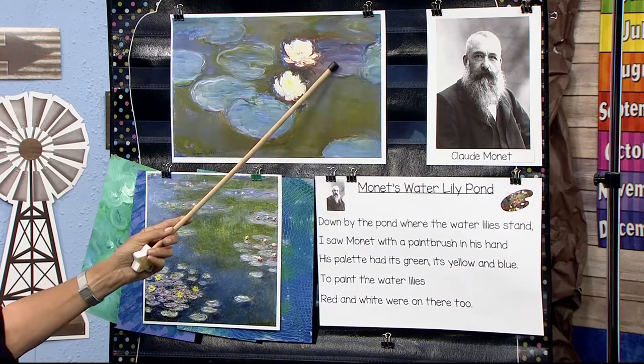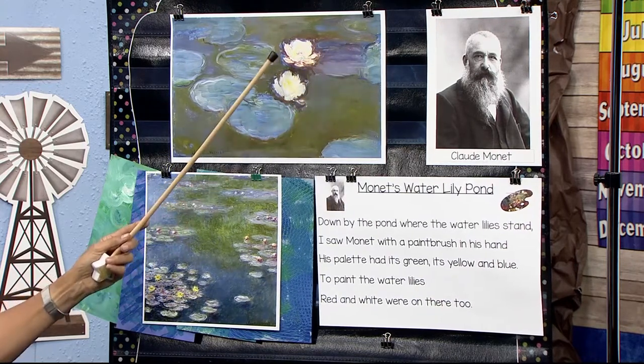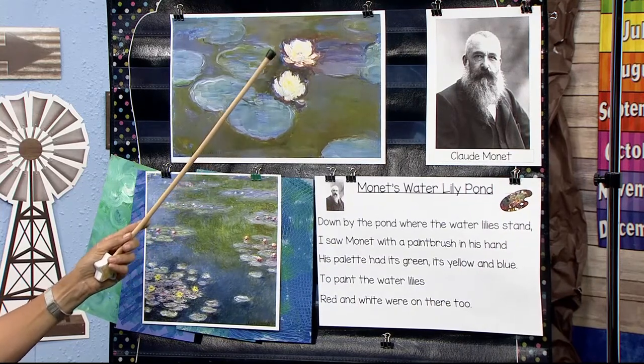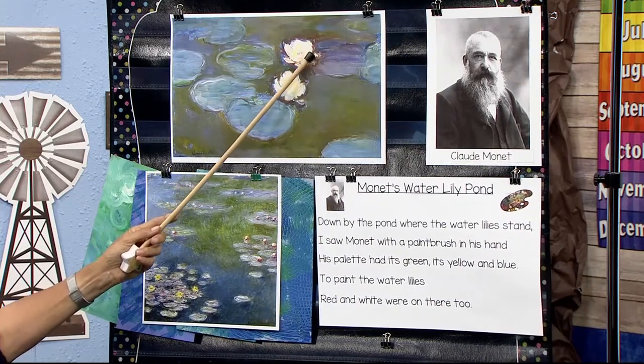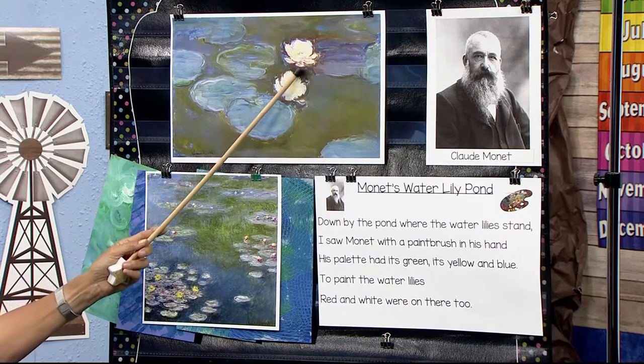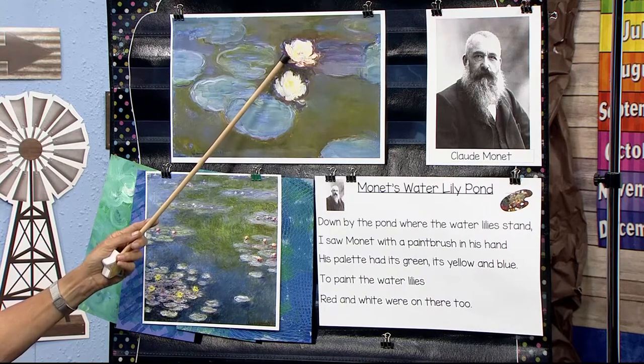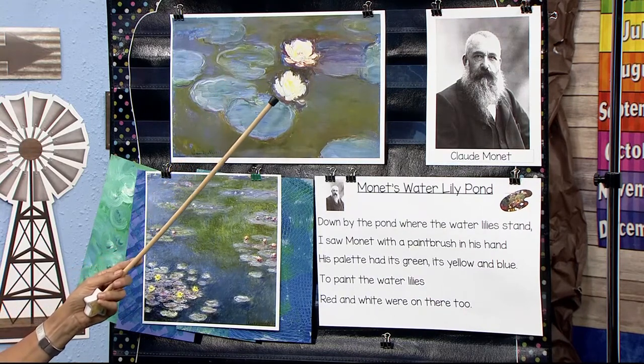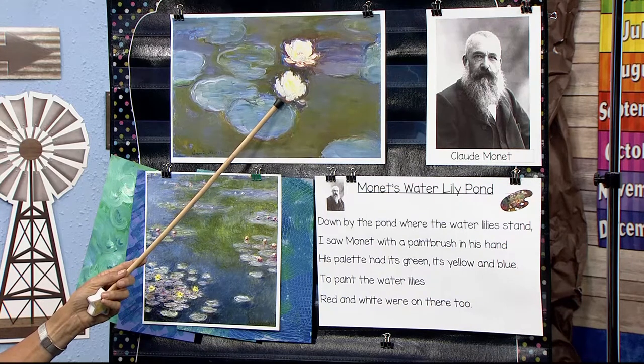And there's a blue and purpley one up here, and here are the white lilies. You can tell the center is slightly blue, and you can see those first leaves had their outline, but not in green like we did yesterday. These are outlined in magenta, which is a kind of a red pink with a little purple in it. So that's the same with this one.